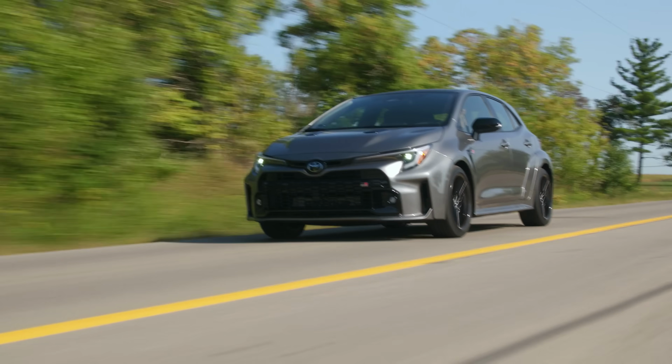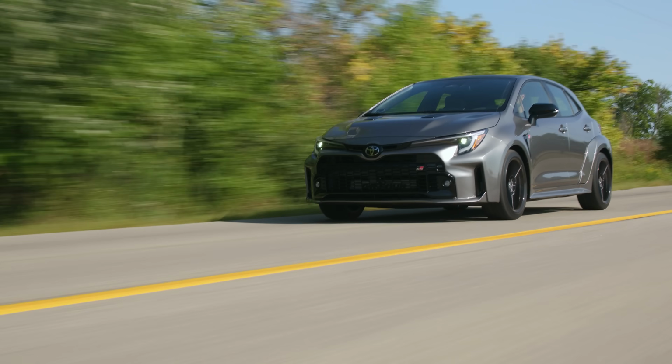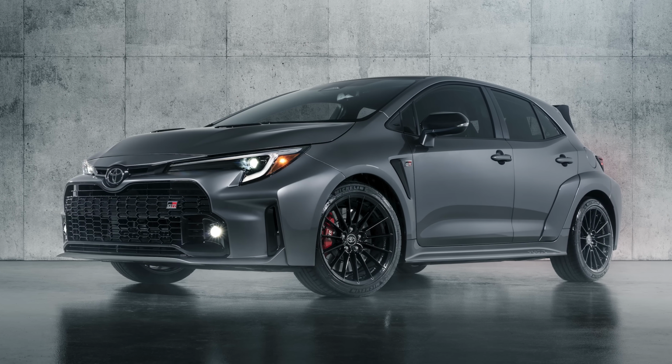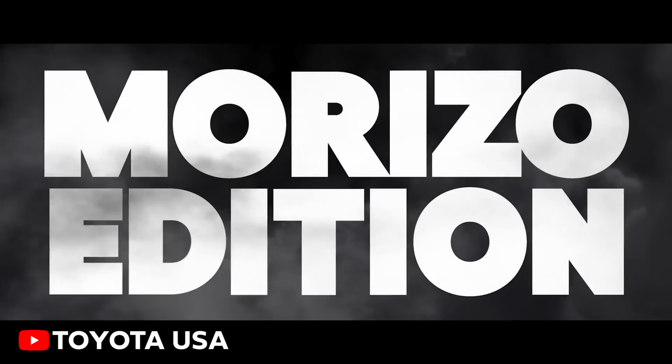And then color-wise, we've got a gray. They all got fancy colors. You can get white, red, gray, or matte, depending on which version you get. I think there's the Core, there's the Circuit that we're driving, and then there's the Morizo edition, which is the racing alias of the CEO of Toyota.